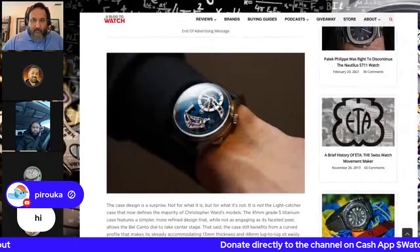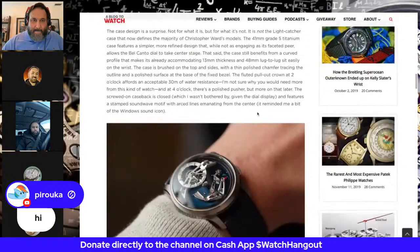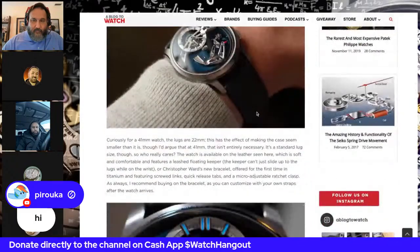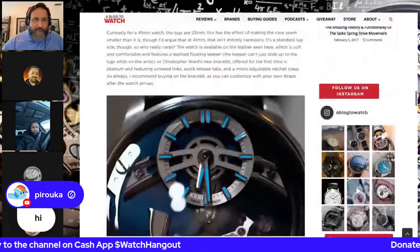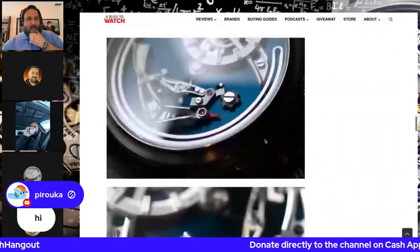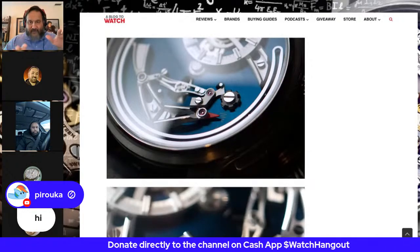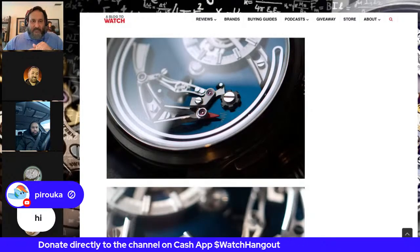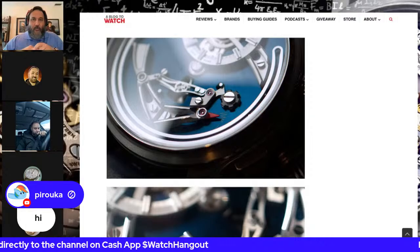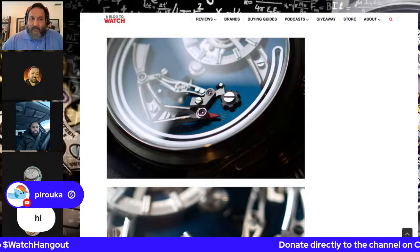Well, I think one smart move they made was modifying the Sellita movement instead of trying to go in-house. That saved them some money and gave them some reliability. Yeah, I always think that any brand that starts with an ETA or Sellita is just fine. I'm not a movement snob when it comes to experimentation or new aesthetics. There are a lot of beautiful watches based on an ETA or Sellita.